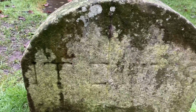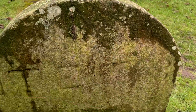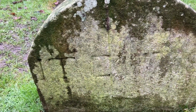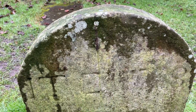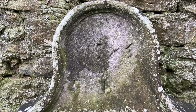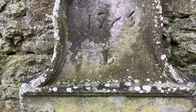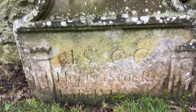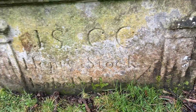Stone slab with nothing on it. Another nice wee gravestone. Has it got a date on it, this one? 17 something, 1778, is that a 3 or is that 1738? Again, it is the 1700s, so we are right back in history. This is a really smart little graveyard. This little stone is quite cool as well. I think that's 1786 at the top, and it says something, I can't really read that next bit, but down there it says JSCC, Henry Stock and Isabel something that is getting lost into the ground.